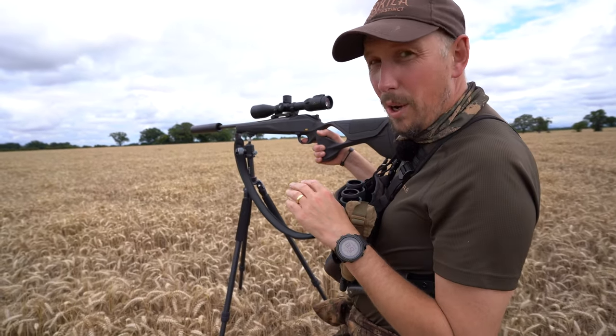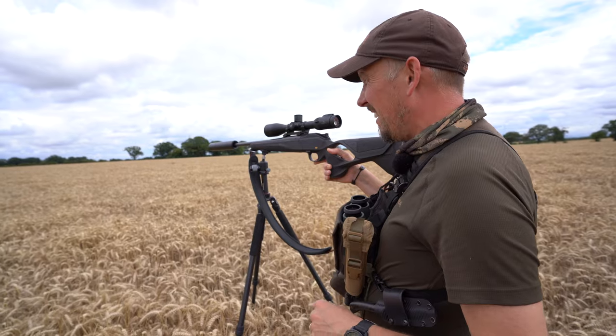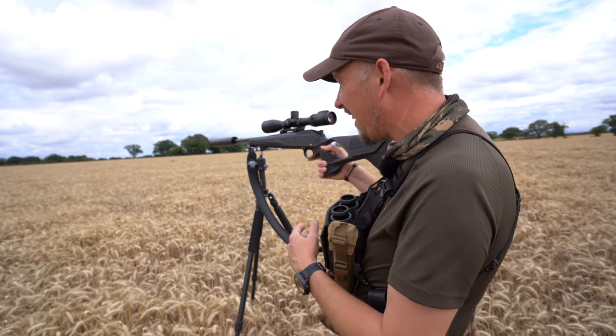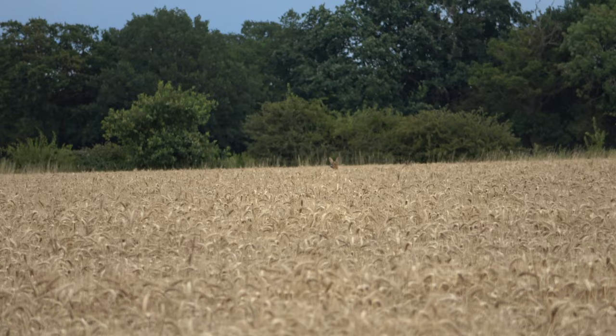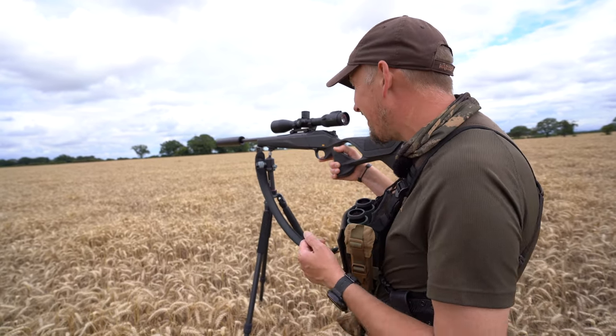So we've got a roe doe and a young buck just moving through this tall crop. I don't think they know we're here, but the wind is going from us roughly in their direction. We'll just let them get a little bit further across, and then we'll give them a little squeak, see if we can get them any closer.